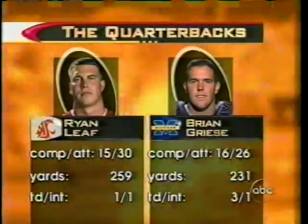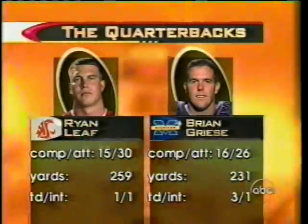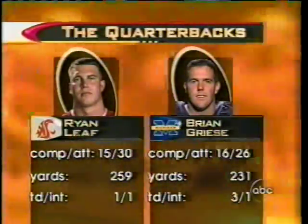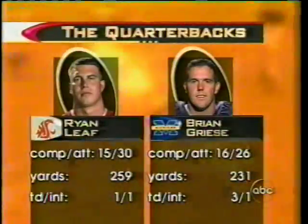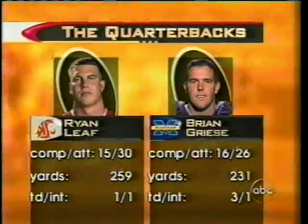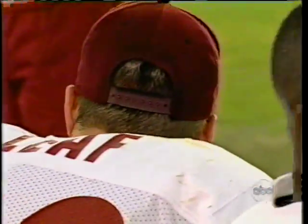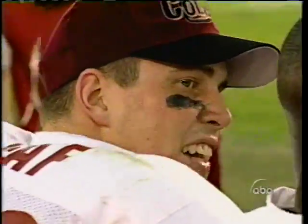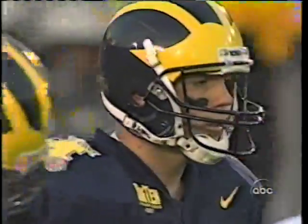Here's a look at the 2 quarterbacks. Ryan Leaf, 259 yards, 50%. Touchdown interception. Brian Griese, 231 yards, 3 touchdowns and 1 interception. And in the second half, the offenses have possessed the ball 6 times, and they have scored on 4 of those occasions. So the offenses have stepped it up here in the second half.